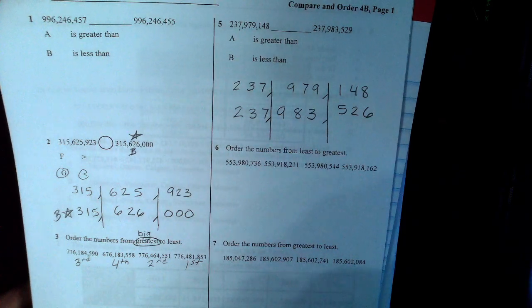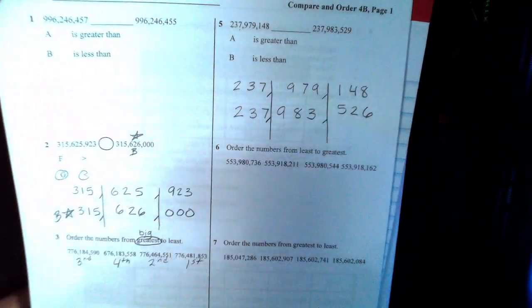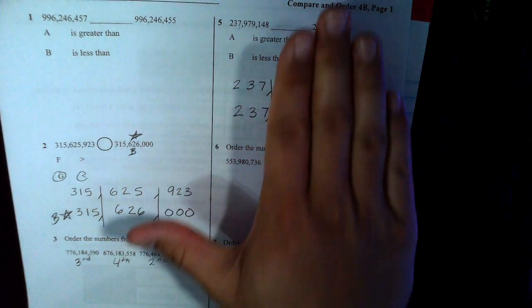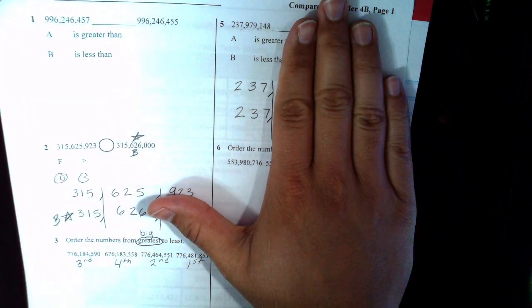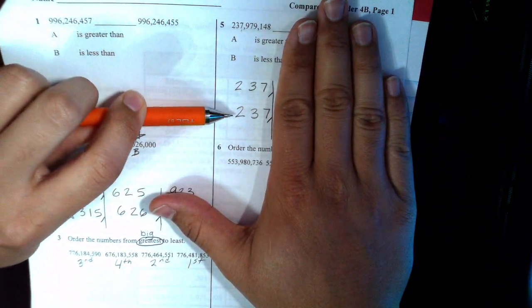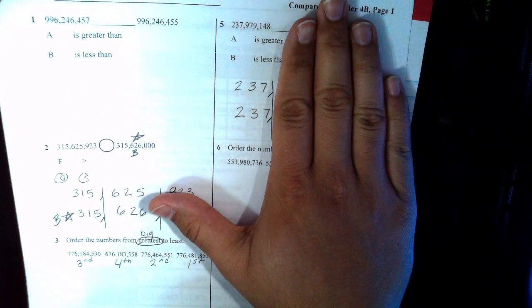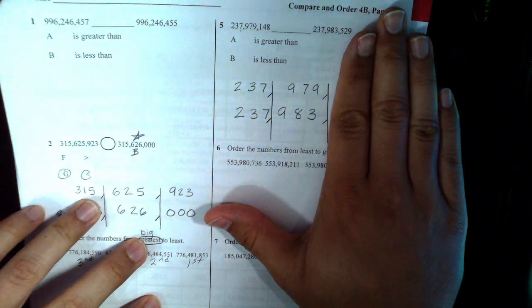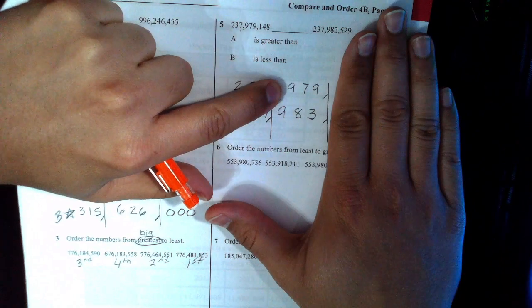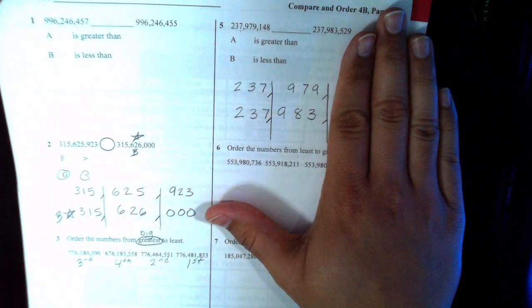We're going to go ahead and compare these numbers. I'm going to start with the biggest place values. I'm going to cover up everything else. 237, 237. I can't see any difference. 237 is the same as 237. If I move over, then I can see a difference. 979, 983.